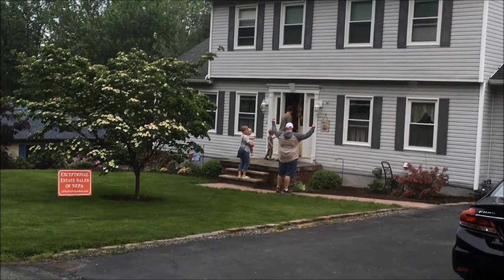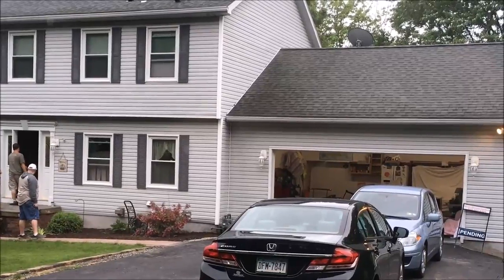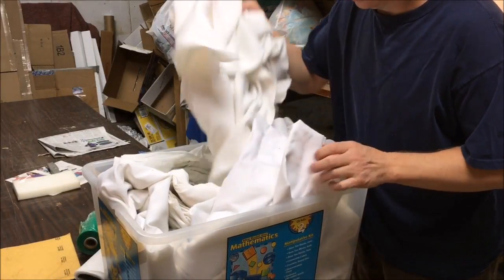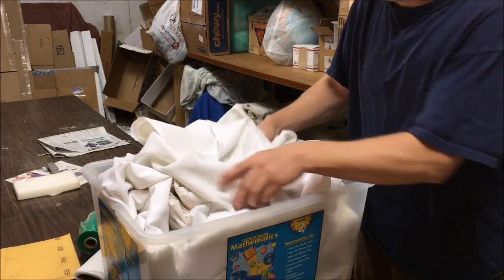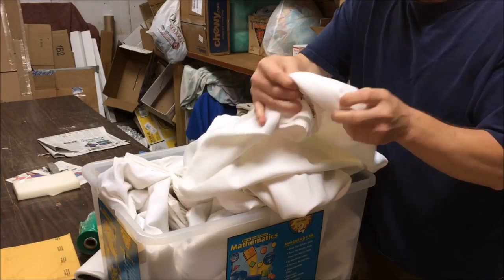Alright, I went out on June 2nd. I first stopped at an estate sale. The prices were pretty high, but I found some nice heavy linens. I think they're bed sheets. I can use these for drop cloths, table covers, even backdrops.